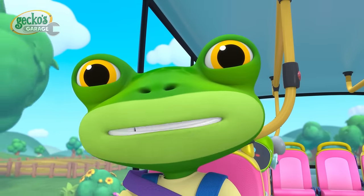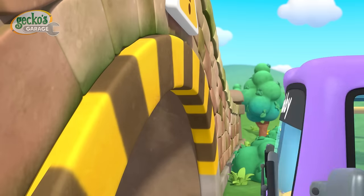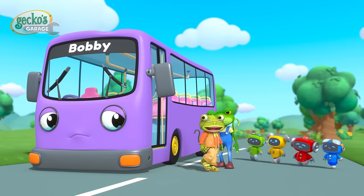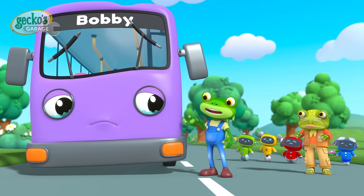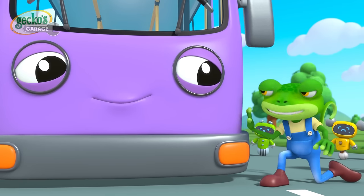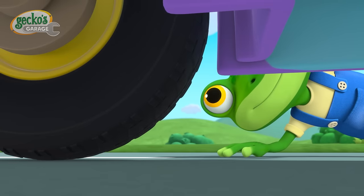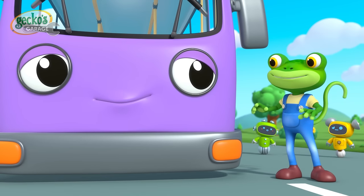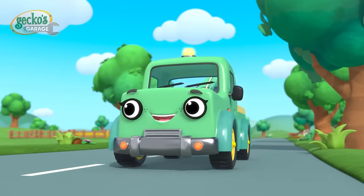Bridge is too low, Bobby! Stop! You won't fit underneath! Bouncing batteries. Poor Bobby's had a boo-boo. Bobby's worried about being late. Don't worry, old friend. We'll have you fixed up and back on your route in no time. First, we need to adjust your suspension so you can rise up and down. But we're going to need some help. Tilly's here to save the day.